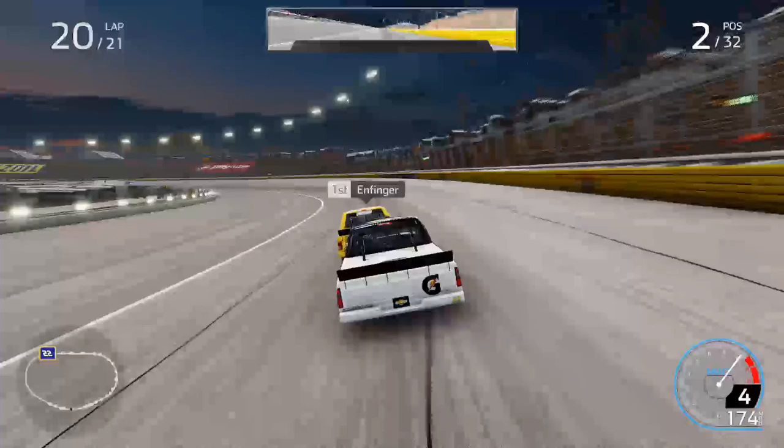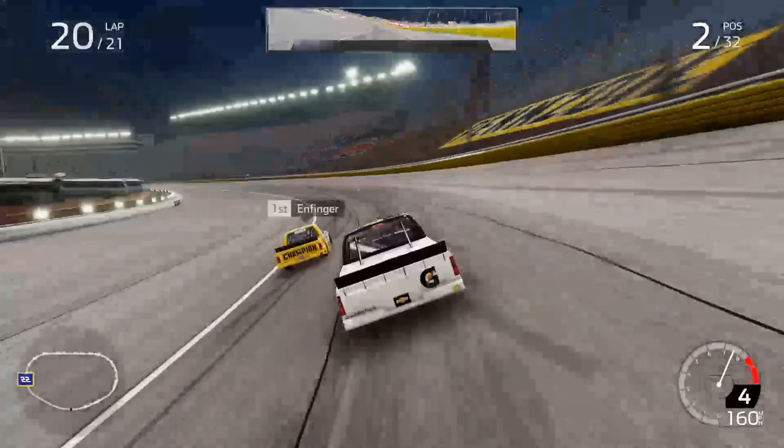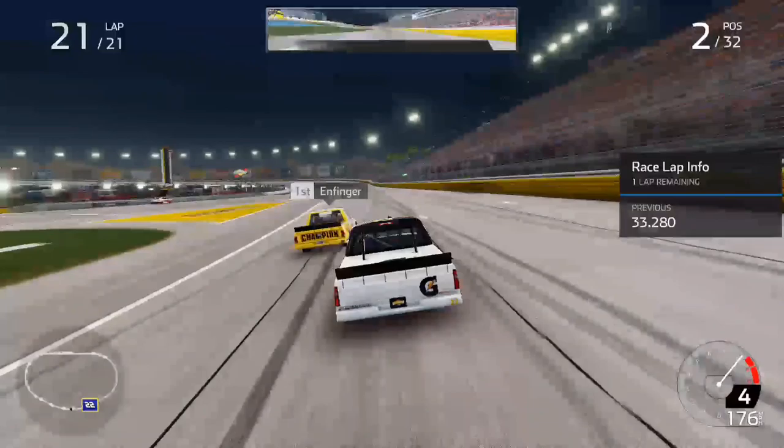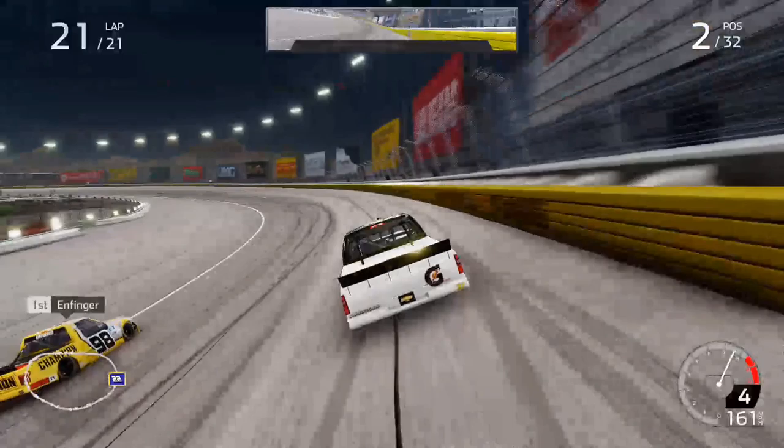As we're heading to the final lap here, battling Grant Enfinger. Here we go, guys. Coming to the white flag here in Las Vegas. Grant Enfinger in first. We're in second. And you know what? To make it a little bit more exciting, we're going to run the top side. See if we can get by Grant Enfinger on the top side. If we can, then we win this race. If we can't, then Grant Enfinger is going to win this race.